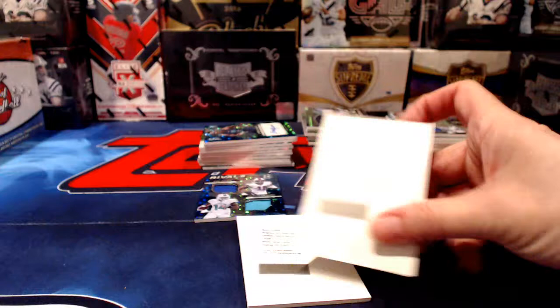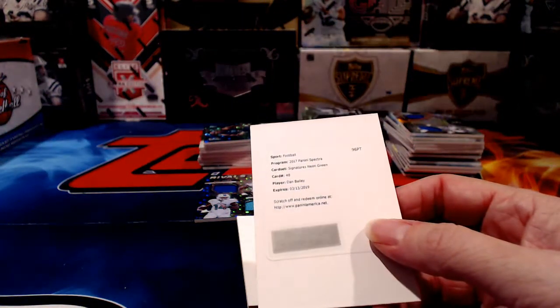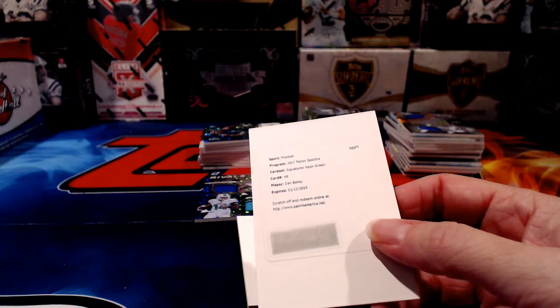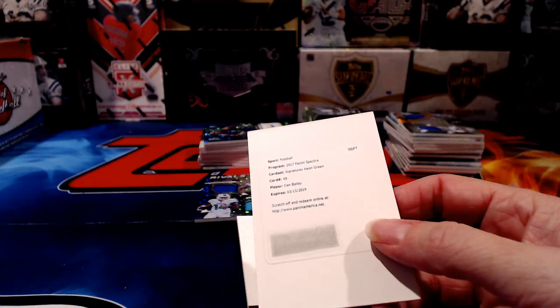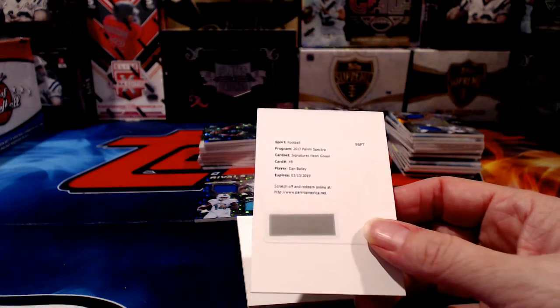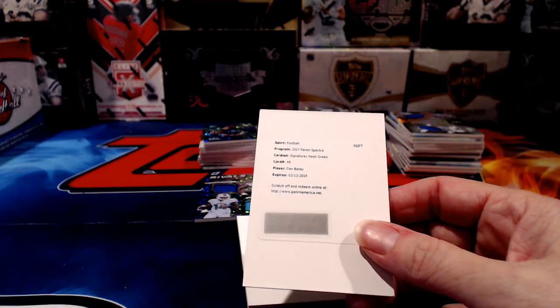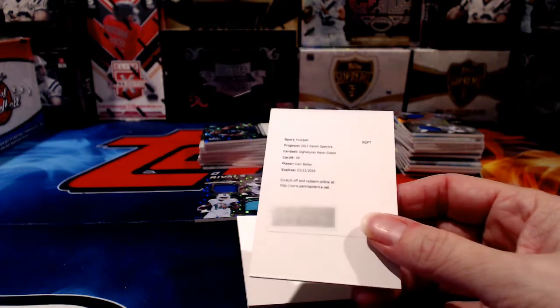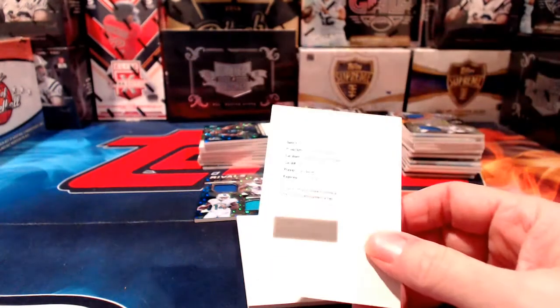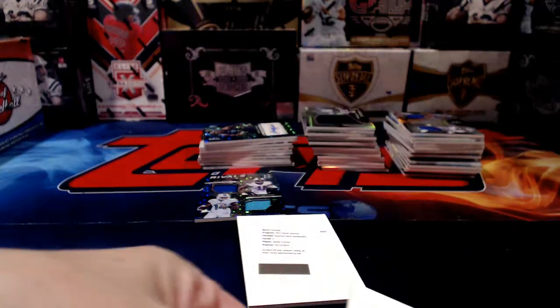All right, and let's start with Dan Bailey here. Signatures neon green, so I think we know that that is going to be numbered to 50, I believe. Let's see, come on. Oh no, some of these are numbered less than 50. Where are you, Dan Bailey? What's the card number? 48. He's a Cowboy, and it's numbered to 20.